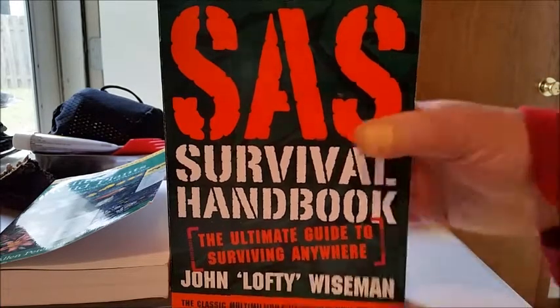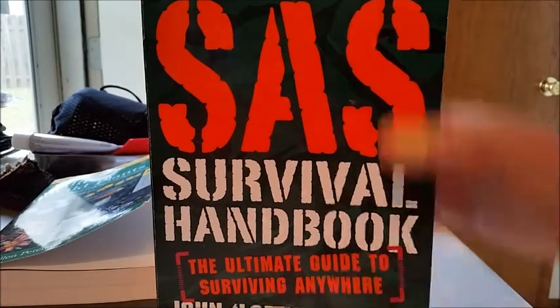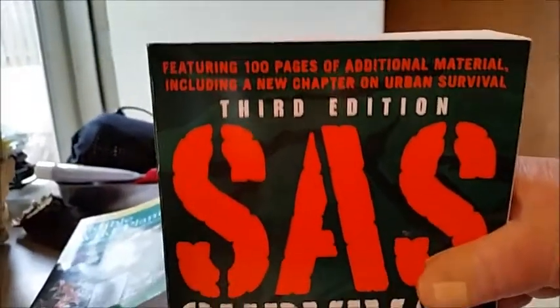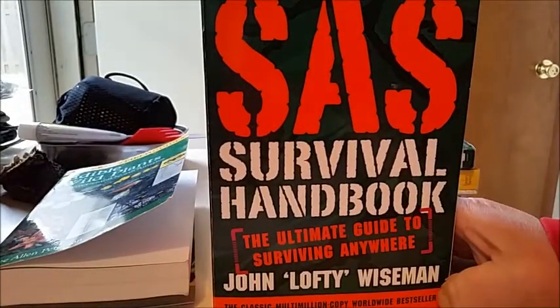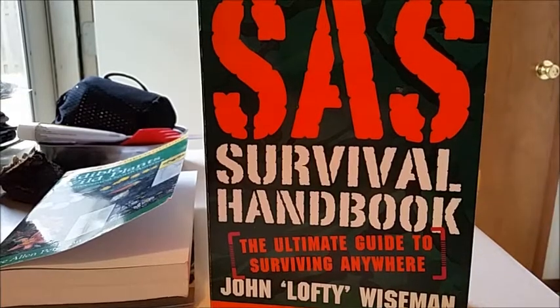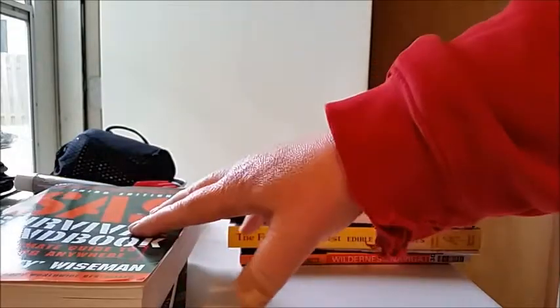I have looked through this book, and I am amazed at the amount of information that is in here. This is the 3rd edition. I don't know if you can see that on the top there. It's not the pocket version. I kind of wish I had gotten the pocket version, but I didn't. You guys check this book out. It is really, really amazing. There's nothing that you could need to know that isn't in this book. I'm just going to say that.